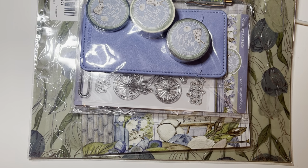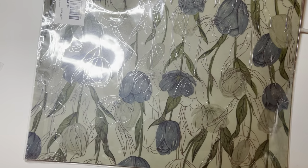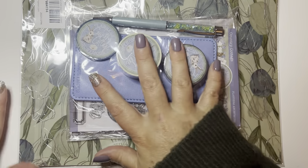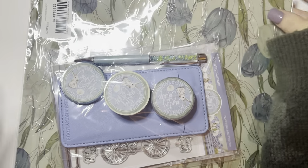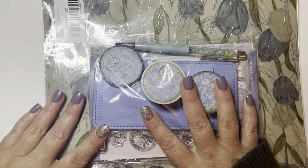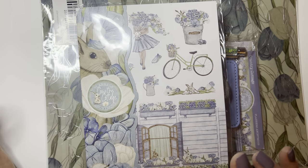Okay. So this is called Country Cottage. This would be the main planner kit. Sorry, the cord to my stuff is over here. This is the main planner kit. Again, because it's not in a box, I find you can tell that it gets a little bit turned up. But this is what you get in the main planner kit, and then I get the sticker add-on, which I love this theme.